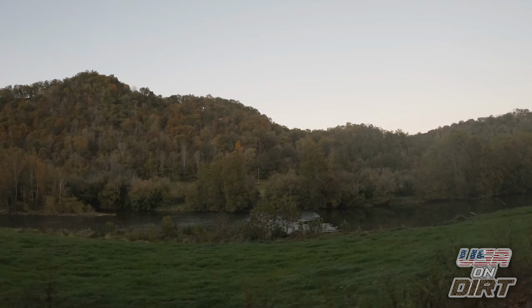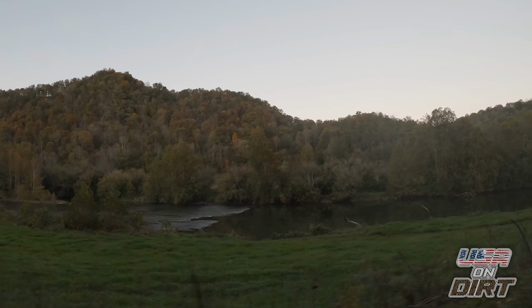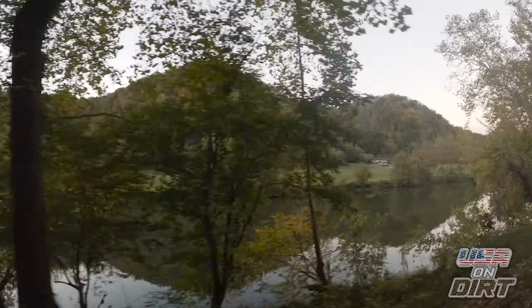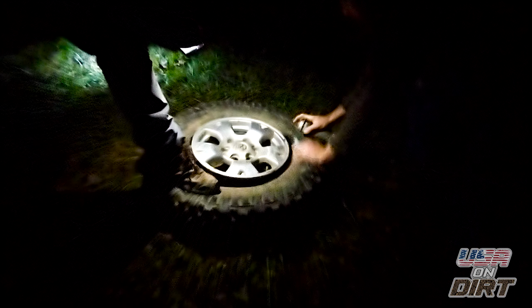Zach was definitely right. Night 2's campsite was better. It was alongside this really nice river. We did try to fix this tire. This is actually from that stock Tacoma. He had a pretty rough day on day 2.